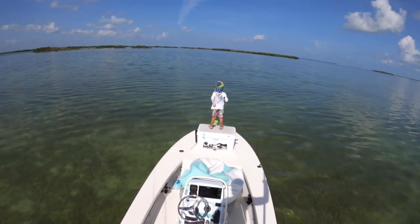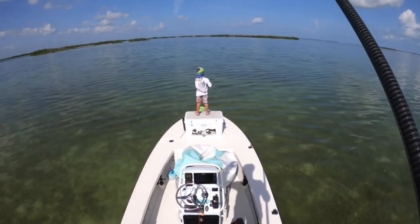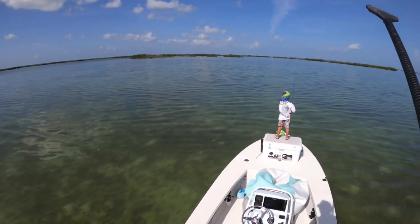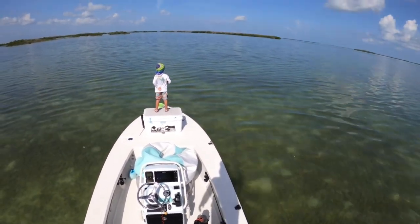We got Grayton up there with his little bucket. He's got a little itty bitty crab in there. We're gonna pull over here to this little mangrove. There's a little sand patch and sometimes baby permit are over there.